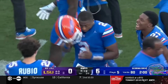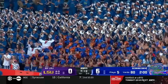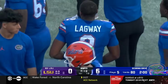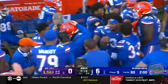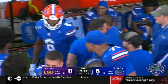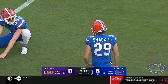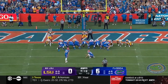Right on the money. DJ Lagway throws his 7th touchdown pass his freshman year. Badgers got his 3rd, and he does so in a game that he's had a reception now in 35 straight. 80-yard drive, and it's 6-0 Gators with the extra point upcoming. Just straight man coverage. It looked like it was a double move, but this is basically where you say better offense beats good defense. The ball placement and then the late throwing of the hands to catch the football. Badger allowed that to be a touchdown.